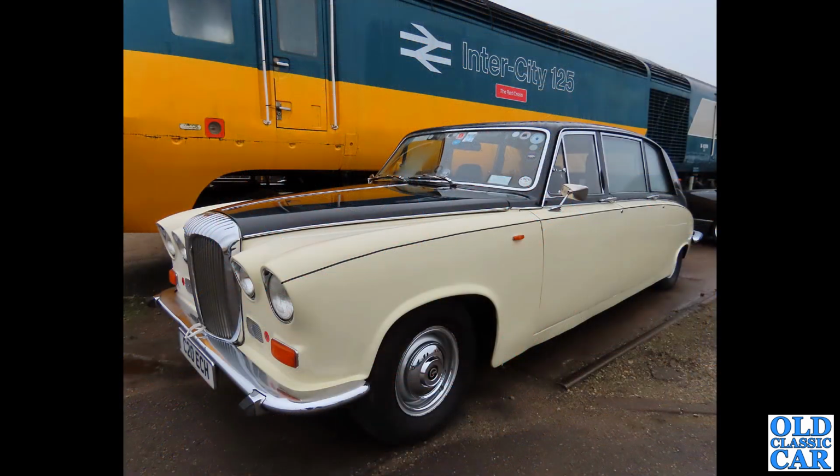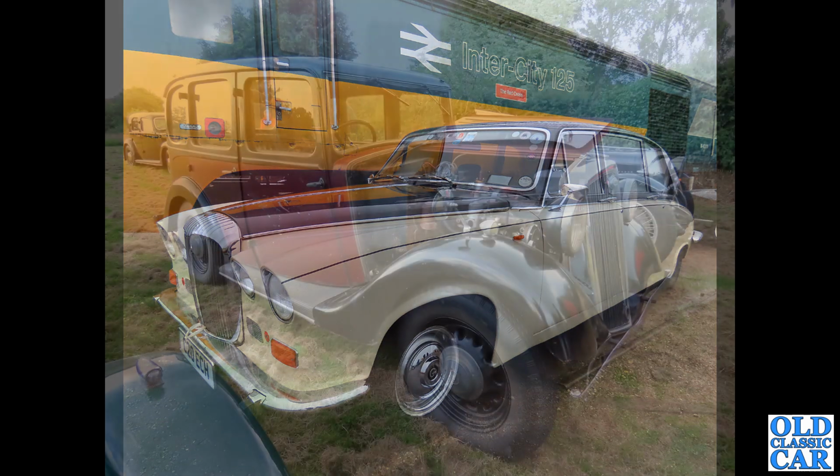Back to Crewe Heritage Centre now, and this is a car that pops up from time to time at the events we get to, the mighty Daimler DS420 limo. These were built right through into the 1980s, but the running gear underneath was based on the old Mark 10 and 420G Jaguar of the 1960s.